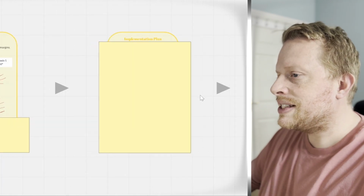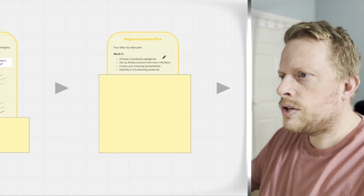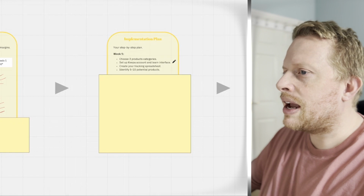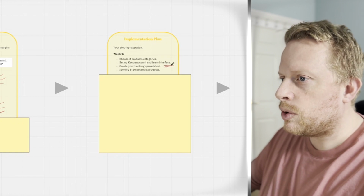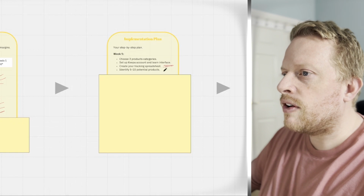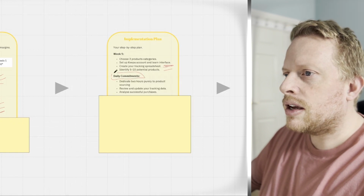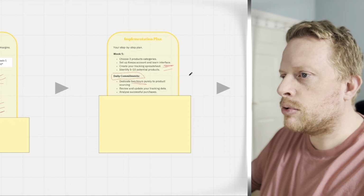How to implement this today? Here is your action plan to get started right now. Choose 3 product categories. Set up a Keeper account and learn the interface. Create your tracking spreadsheet, super important, and then identify 5 to 10 potential products. Next up, we need commitment. Dedicate at least 2 hours a day purely to product sourcing.